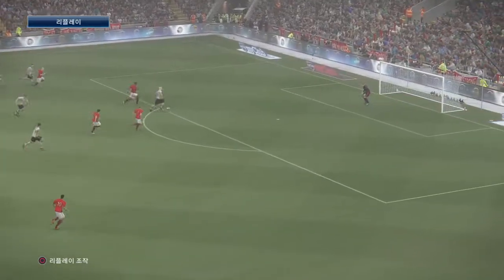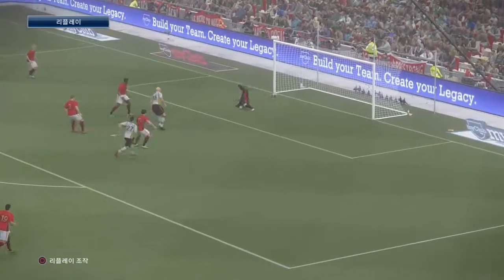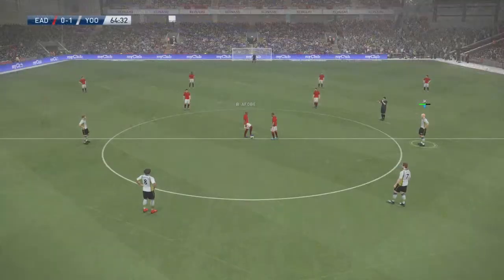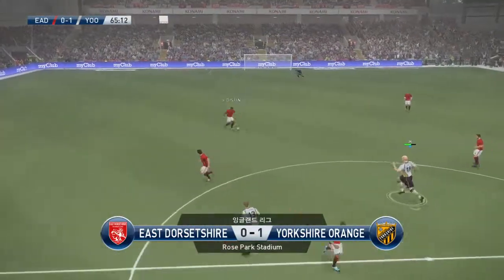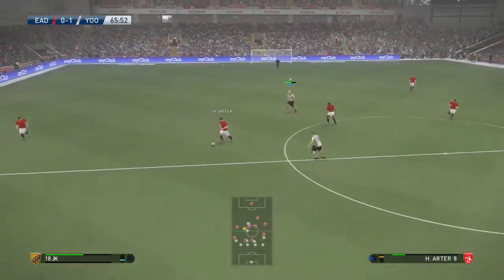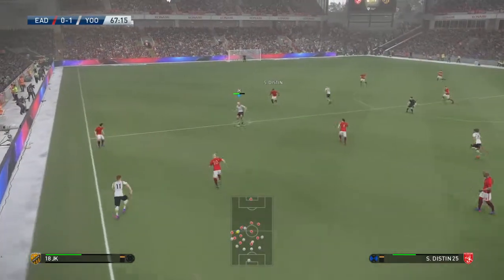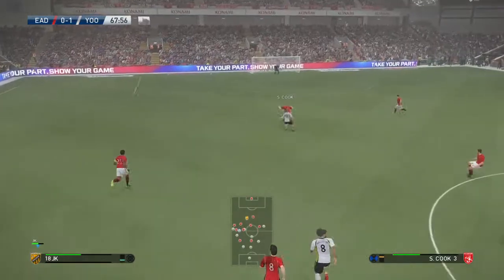Really outwitted one-on-one. Once more, he gets the better of the keeper. Peter, I can tell you, that was nothing short of a cold-blooded execution. Deadlock broken, it's 1-0. Look, you can't deny that it's a blow, but this game is far from unsalvageable.